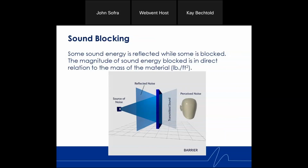Now I need a little more noise control. 10 to 12 isn't going to do it for me. I may need 18 to 25 or more, 45 dBA reduction. And so you want to start looking at sound blocking. Basically the energy, if you look at this sound blocking material, some of it's going to be bounced back towards the process or the equipment that it might be blocking or enclosing. Some of it will transmit through, some of the sound energy will, and that's where you get that noise reduction. It's all a function of the pound per square foot that your sound blocking mass or material is. So the higher the pound per square foot, the more noise control you'll get.